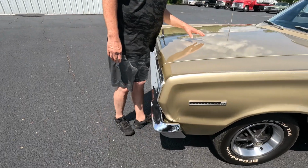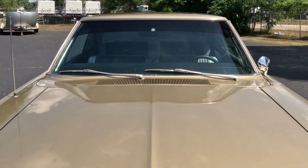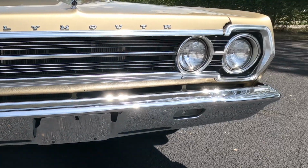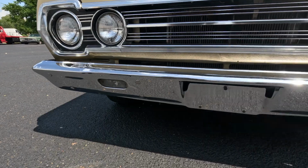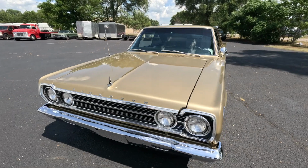Come across the hood, the driver's portion of the hood's nice and straight. Not seeing any defects to note on all your emblems on the front. Your V8 emblems are in very good condition, the Plymouth lettering, and all your stainless on the front is in good condition. The grille is nice and intact and straight. Not seeing any major dings, there's probably a stone chip here and there. The front bumper's in very good condition, shines well, nice and straight, not twisted at all.